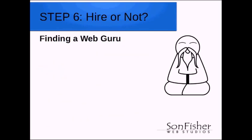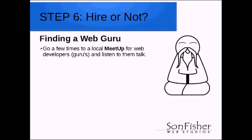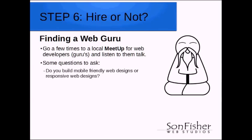Continuing with step 6, finding a web guru to hire or consult. Go a few times to a local meetup for web developers. That's where the gurus are. And listen to them talk. Look for someone that you might be more compatible with. And here's some questions to ask. First, do you build mobile-friendly web designs or responsive web designs? This is a trick question. They should do both together at the same time.